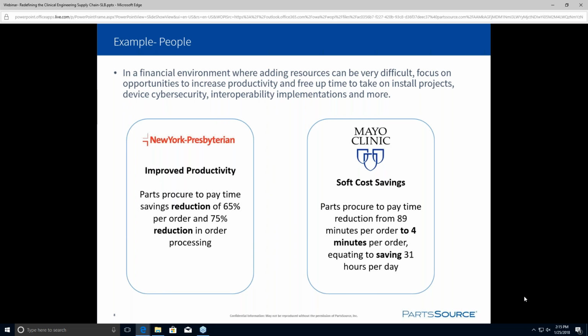I wanted to give the example of a couple organizations that have, through some strategic partnerships, been able to do this. One of these is New York Presbyterian. They put some processes in place in terms of their parts procurement through a program with PartsSource, where they really focused on improving the productivity of their technical staff. Through mapping out their current process and moving to a more desired state, they were able to reduce their total parts procurement to pay time by 65% per order and create a 75% reduction in actual order processing time.